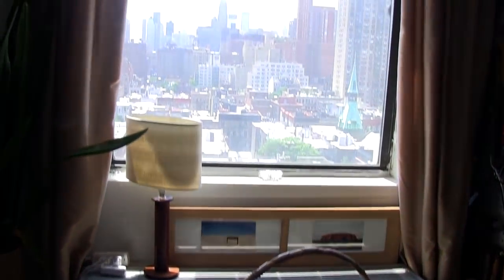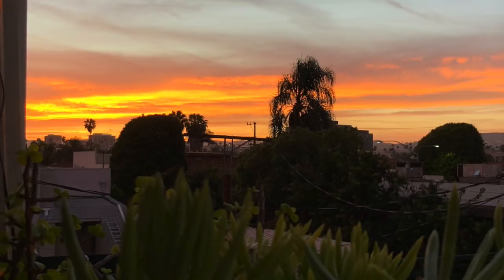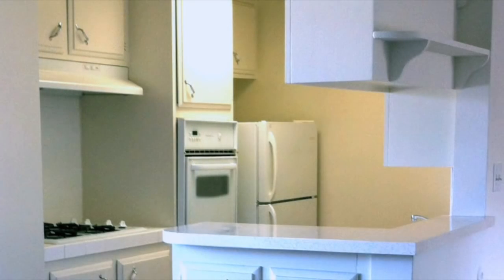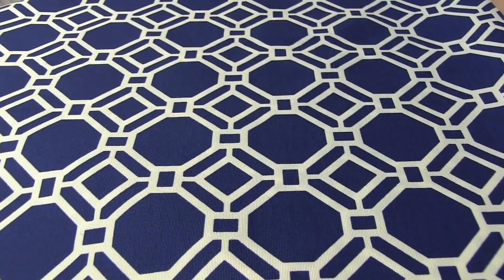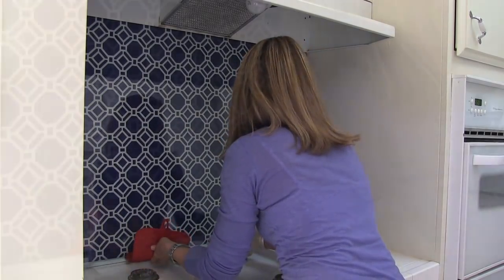But after living there for 3 years, I was ready for a change. So I traded skyscrapers for palm trees and landed in LA in yet another white rental apartment. The kitchen was one of the first rooms that I tackled. I brought in color with a temporary backsplash that I made with this beautiful fabric that I stapled to plywood and then protected with tempered glass. I loved the way it looked, and it instantly upgraded my kitchen.